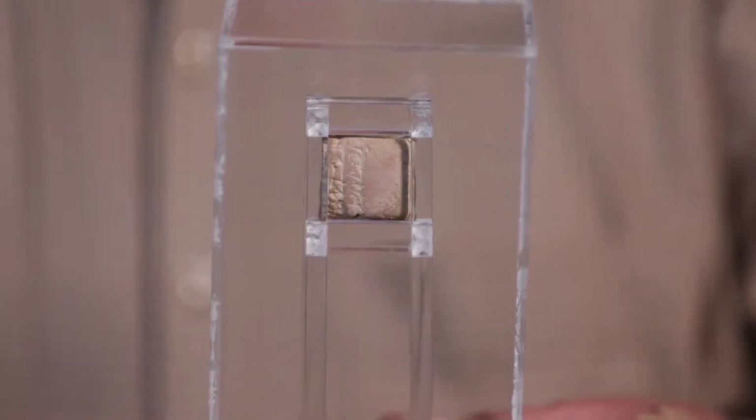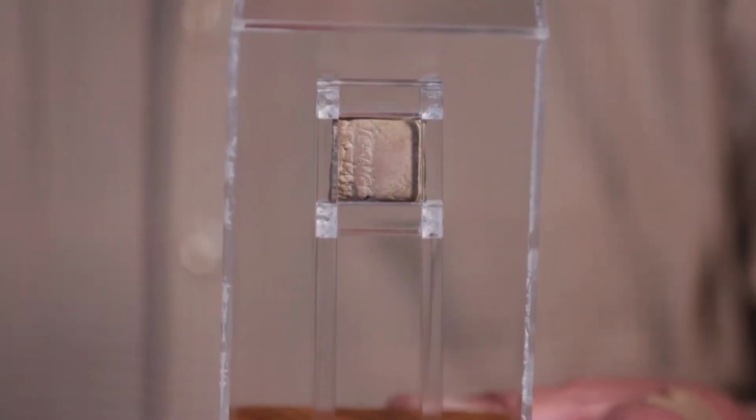Our scriptures came down to us in several different fashions. This is the oldest piece that I have. This dates from about the time of Abraham, about 2600 BC. And it's a little cuneiform tablet. In this case, it's written right on the bottom what it is.